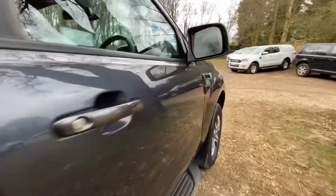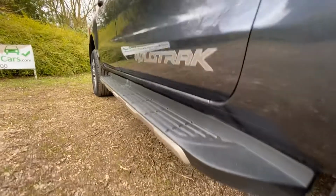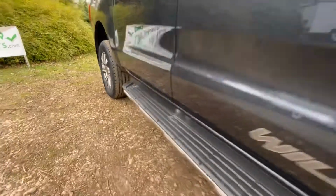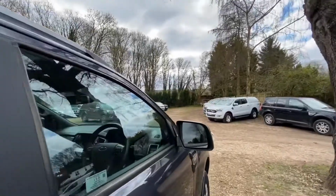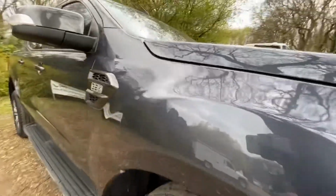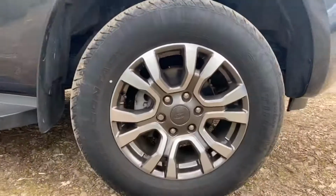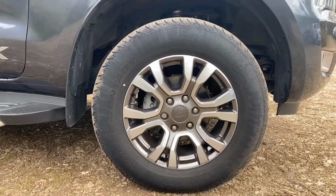Working my way down the driver's side. No obvious scratches, marks or dents I can see. Mirror glass in good condition. Driver's side front wing, again in great condition. Got to say, this is probably one of my favourite colours for a Ranger. It's like a seal grey, really very popular as well. Hence you're looking at it, I suppose.